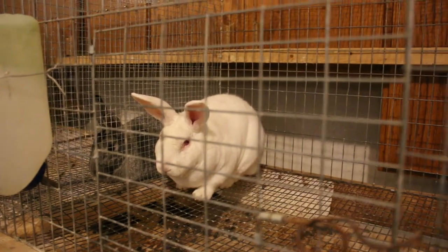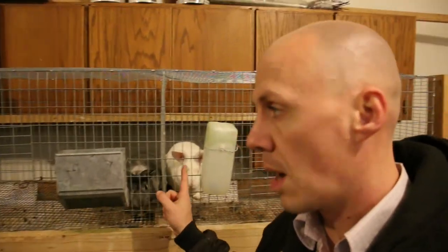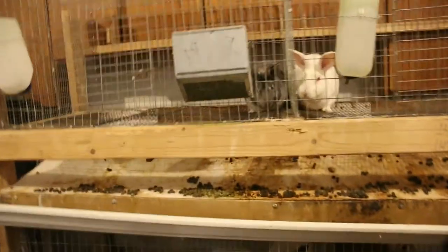One thing to also note with these rabbits is that we have them all in separate cages. So these two at the top are both males. The two at the bottom are both females. I don't know what we're gonna do with this one. That's the funniest looking rabbit I've ever seen. That rabbit's not good for anything, except for looking ridiculous. Look at that thing. Ridiculous looking rabbit.